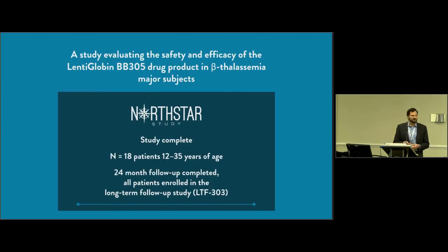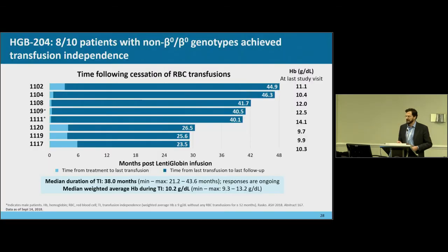Let's switch gears now to the 204 international study in TDT patients. Here's that same format showing time off transfusions, each row an individual patient. 8 out of 10 of the patients in this study with the non-00 genotypes were able to become free from blood transfusions. We see the duration off transfusions on the far right in the white embedded in those lines. And most importantly, we see that this is a durable treatment effect.